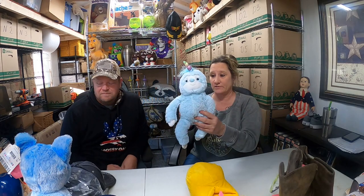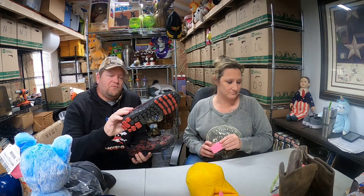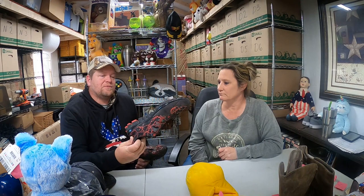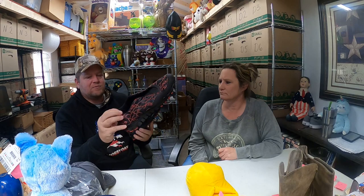Okay, we got a pair of Reeboks. These are Reflex. They do not have shoestrings, but we'll add shoestrings to them. Black ones. I don't know, maybe red might look good. Paid $2 for these. Excellent tread on the bottom. And they're not as much as what I thought they would be, but we'll probably get $18, $20.